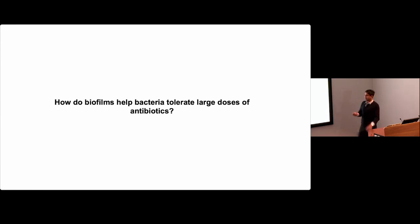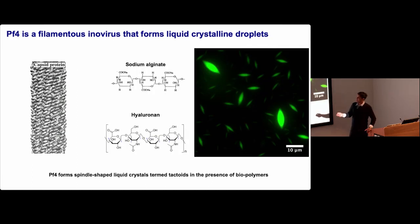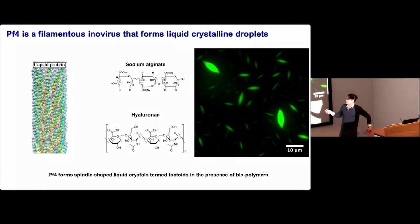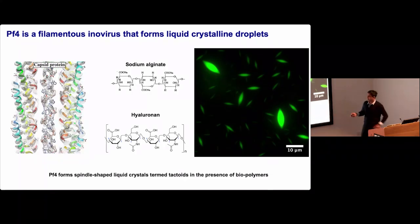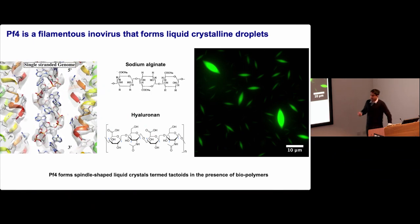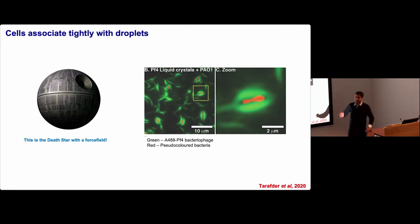This is another question in our laboratory. To answer this question, we looked at which proteins are overexpressed within Pseudomonas aeruginosa biofilms. And one such protein is a filamentous molecule called PF4. This molecule combines with other polymers that are secreted by the bacteria or sometimes present on the human airways and assembles into these liquid crystalline droplets. These liquid crystalline droplets then encase bacterial cells, so basically they form a shield around the bacteria, protecting them from antibiotic attack. So this would be a Death Star with a force field.